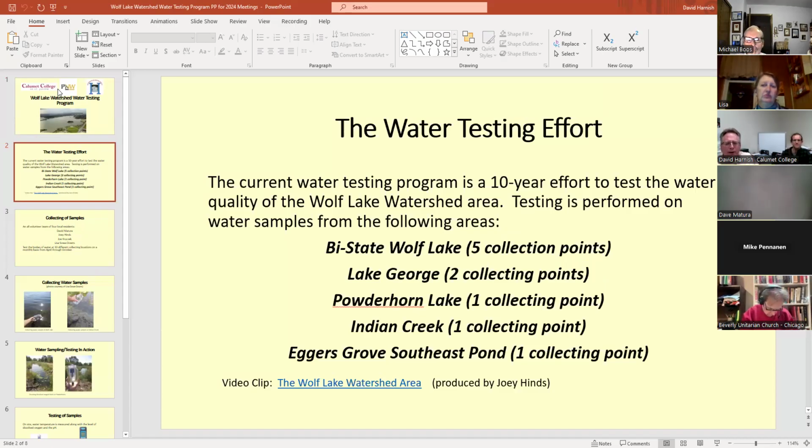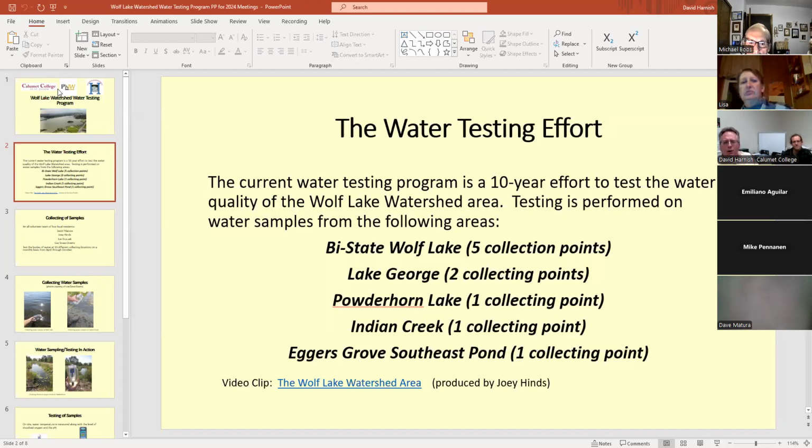We have 5 different areas that are tested, and then some of them have multiple collection points. So we have the bi-state Wolf Lake area. There's 5 areas in that section that are tested. Lake George has 2. Powderhorn has 1, Indian Creek 1, and Eggers Grove Southeast Pond has 1.